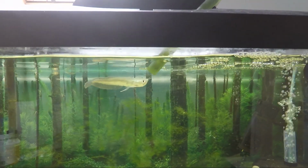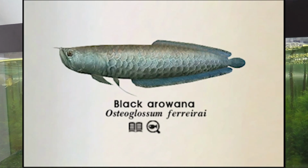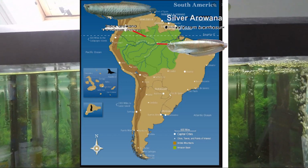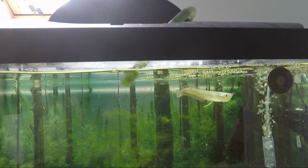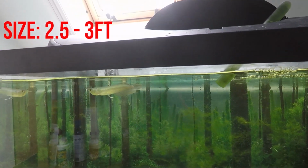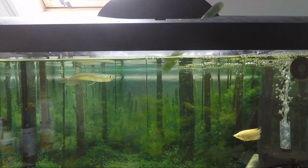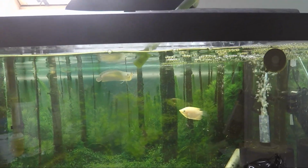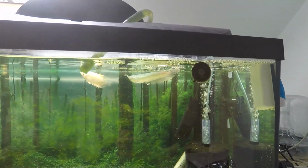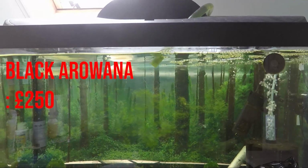The alternative fish that you can get to the silver arowana is the black arowana. The black arowana is found in South America as well, but it is not found in the same areas as the silver arowana is. You would find the black arowana in the Rio Negro basin. The black arowana gets to between 2.5 to 3 feet in the home aquarium, which is significantly smaller than a silver arowana. If you realize that it's pretty much a quarter of the size. A quarter smaller, sorry. The only downside to the black arowana is the fact that it gets very pricey. You're looking at something at about 250 pounds for a black arowana.